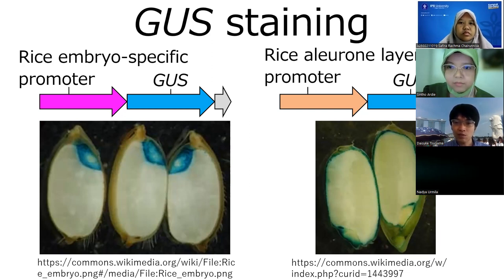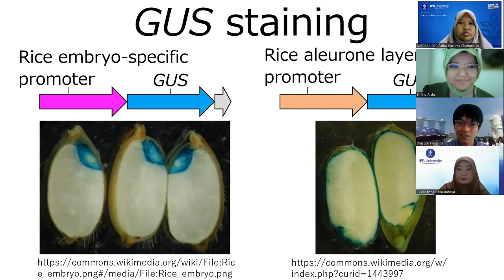And we are just choosing some of them, according to our purpose. So, does that answer your question? In this kind of example, we will use promoter.